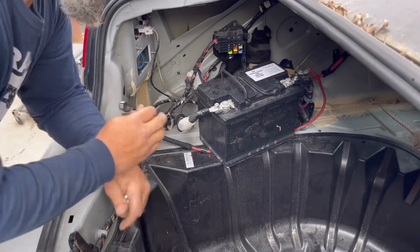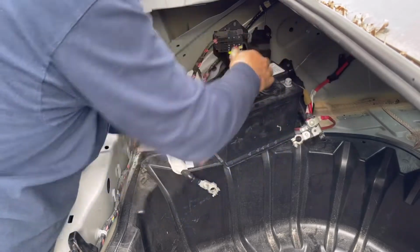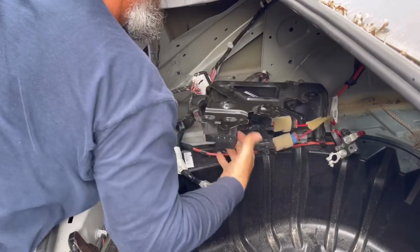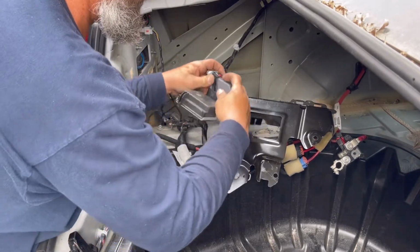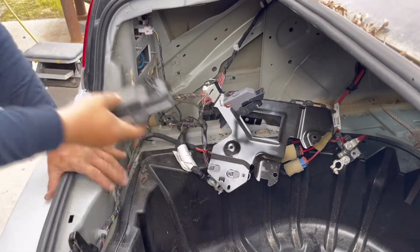Well, that didn't seem right. Maybe there is another problem. All right then, let's go check. Well, I thought we got lucky. Maybe we didn't. Maybe this is just getting a bad connection. I don't know. Let's try this one.